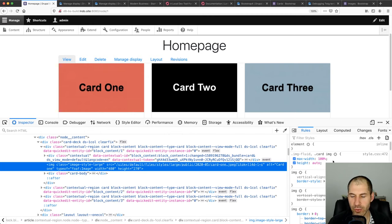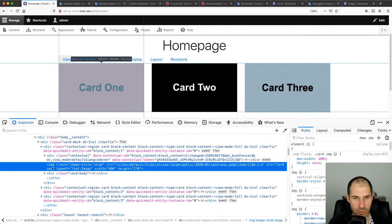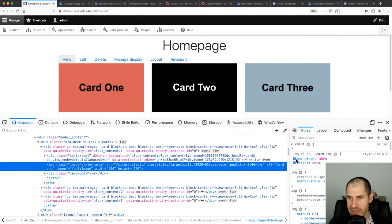I've gone from Drupal dev to full stack now. There we go. Full stack. A few of my friends will be proud. I can write CSS, SASS. I'm full stack now.